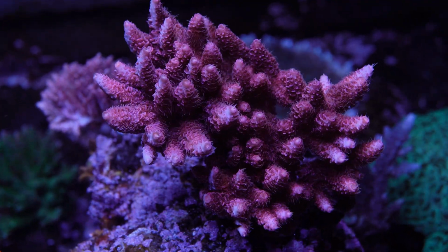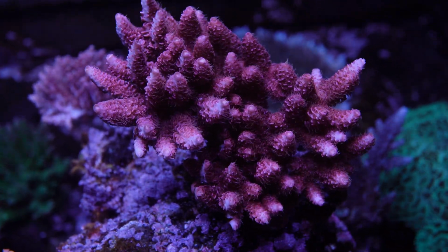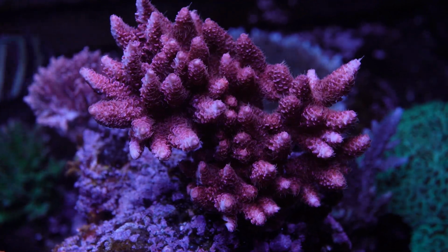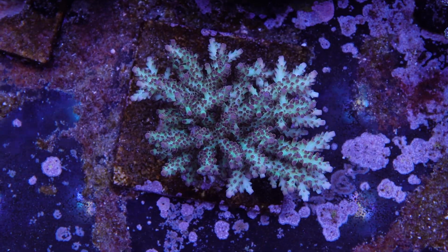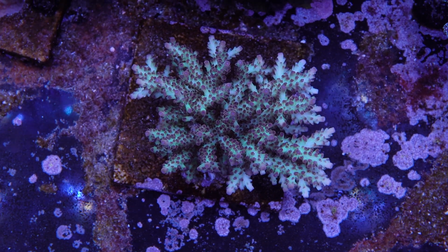I almost lost a colony when I had it originally in this tank. Was able to salvage a few frags, put a nice big chunky frag back in, and once again it is thriving. Upscale's Microcladus. It's been a long time since I've had this coral in one of my display tanks.